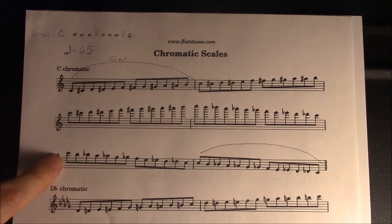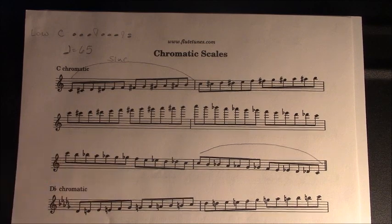Now you can tell on this music we're going to start here and go down. Let's tongue every note. Ready, go.